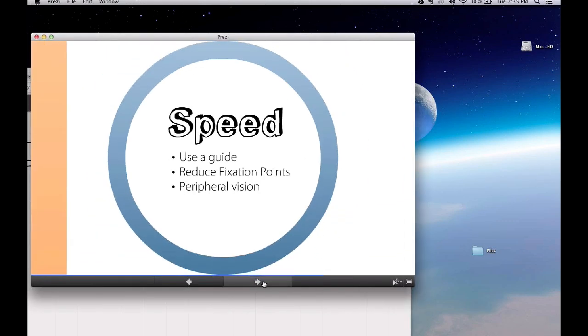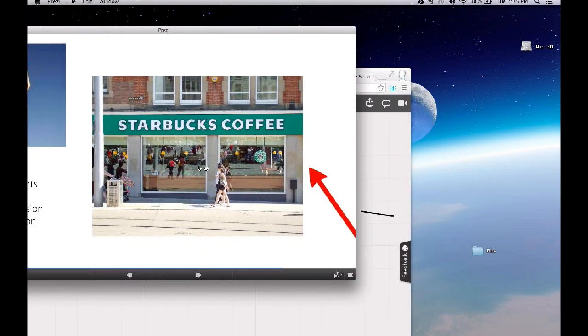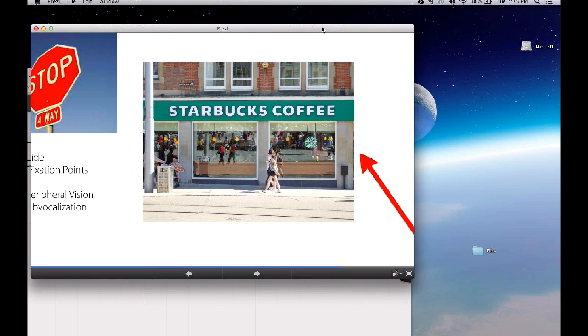Now, an even more specific example is I've got Starbucks coffee up on my screen right here. Most of us, when we drive by Starbucks coffee, we don't stop and read the two words separately. Again, this is all happening really fast. We simply look in that direction and we see the words Starbucks coffee. Because it's not presented on a piece of paper in which we're calibrated to read one word at a time, we still have the comprehension, reading multiple words at a time, looking at a sign.